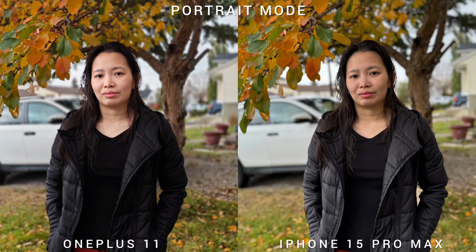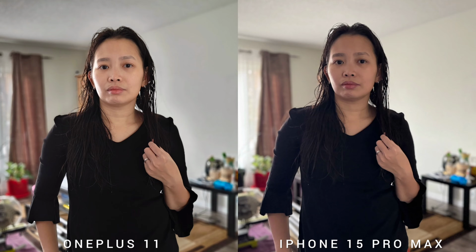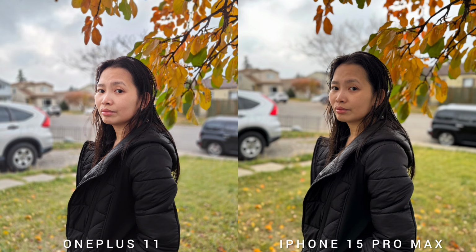Next is portrait mode, and both of these phones are exceptional in terms of portrait mode with different strengths and implementation. And I guess the strength is coming from two different needs depending on what the consumer prefers. I would say most of the time iPhone 15 Pro Max will nail the perfect portrait mode, but it's too close that if you purchase OnePlus 11, you would also love the portrait mode. It is as good as the iPhone counterpart.